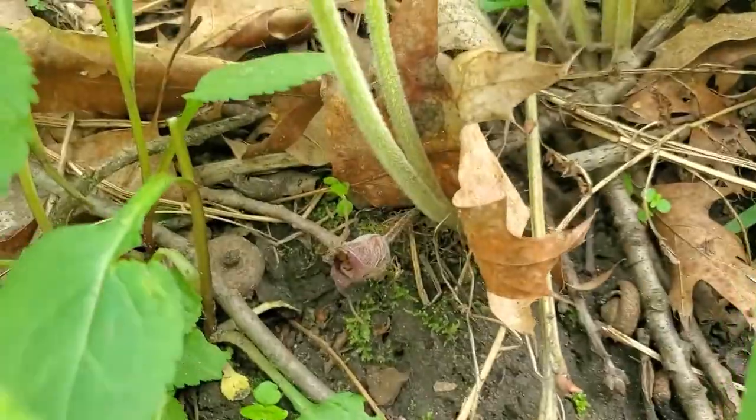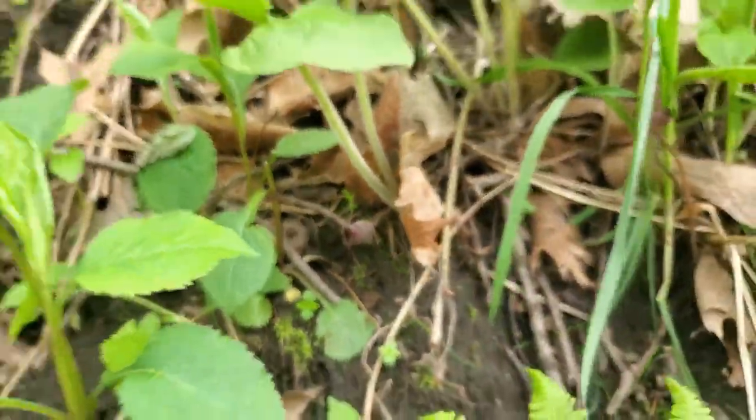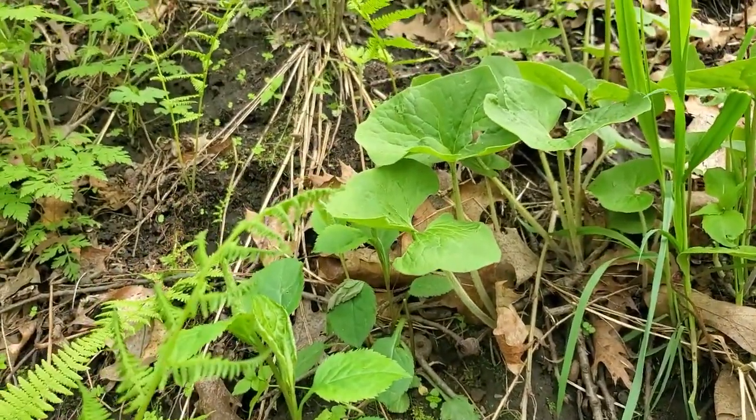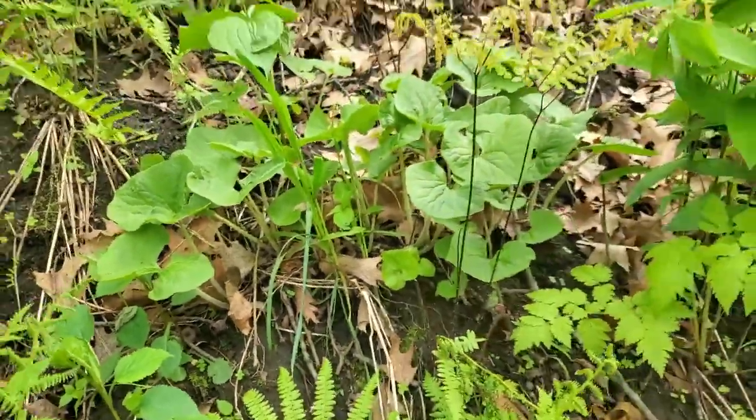A lot of these have already flowered. After they flower, they develop a little seed capsule that's usually taken by ants, and it's dispersed. The ants bring it down and store it. Lots of times they'll sprout underground from the ant, I guess, granaries we'd call them.